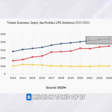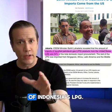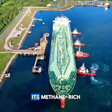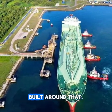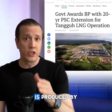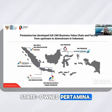So that means 6 million tons of it need to be imported, mostly from America, which now supplies more than half of Indonesia's LPG. Meanwhile, Indonesia continues to export its methane-rich natural gas as LNG because its infrastructure and contracts are built around that. And here's another issue. Most of the LNG is produced by foreign companies under long-term deals. Only a fraction is produced by state-owned Pertamina.